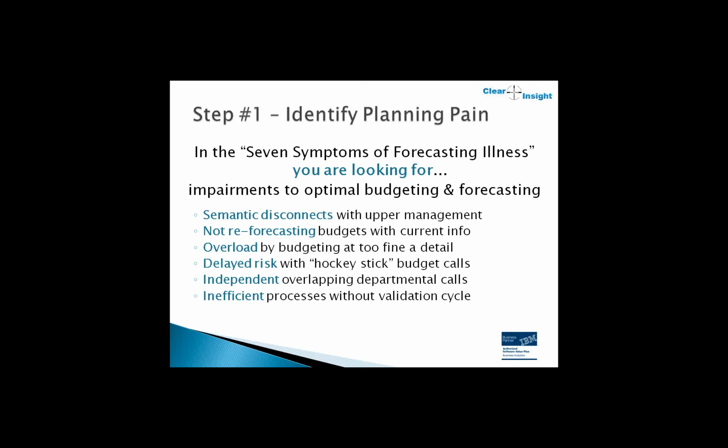Maybe in your budgeting process and your forecasting process, it's done at too fine a level, at too detailed a level. Your end users get overloaded and they're not able to spend the time appropriately to put in the right numbers, and they just get overloaded by the detail. Others, we've all seen this, where when they're doing their budgeting, in order to keep things good in the first couple of quarters, they're not going to forecast and budget higher revenues until later, and you end up with hockey stick type budget calls, and we're all familiar with that graph, as everything's expected in the last quarter.